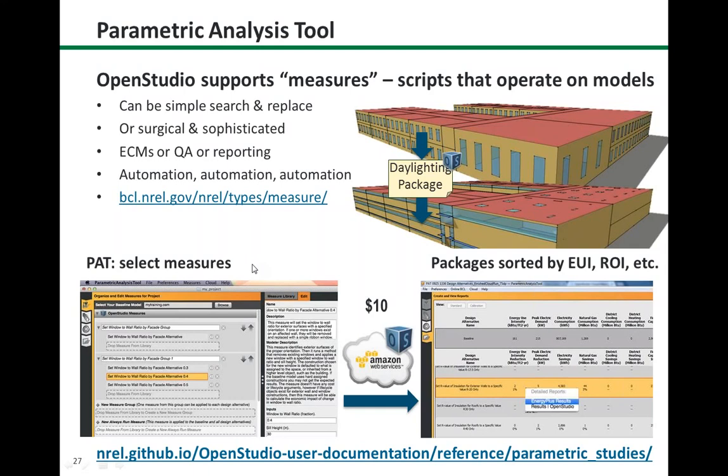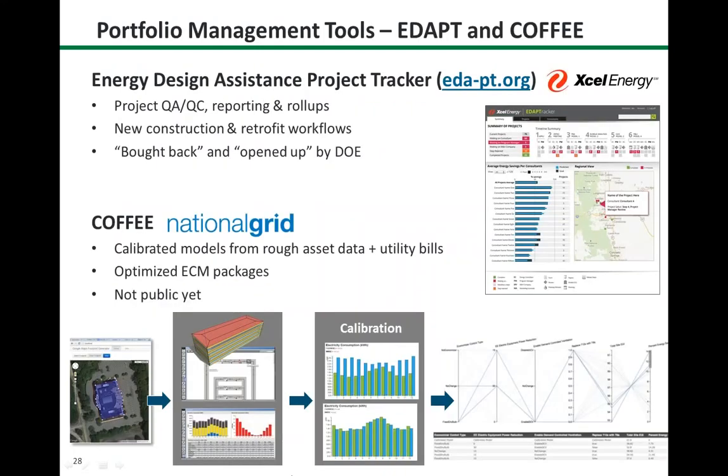Next slide. The last two tools I'm going to talk about are tools that actually were not developed by DOE. PAT was developed by DOE, by the National Renewable Energy Lab.